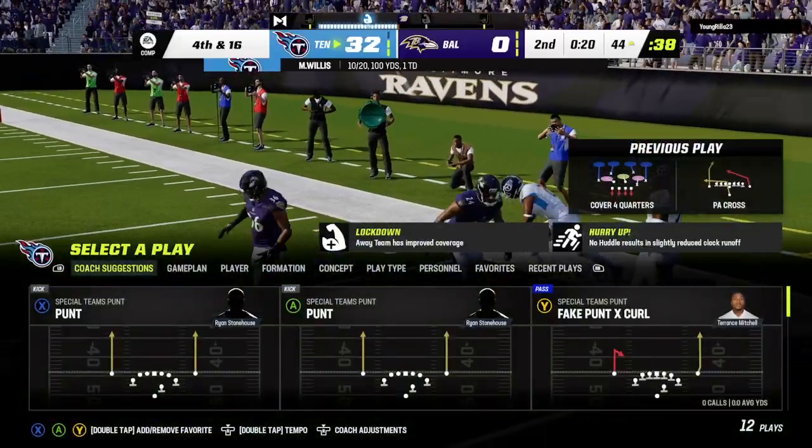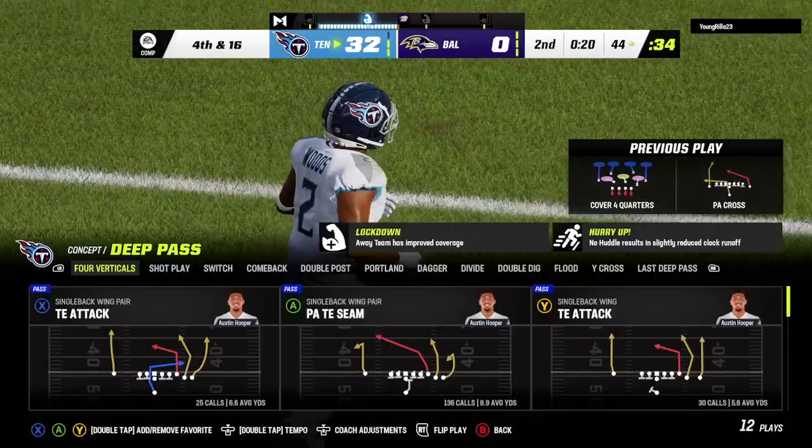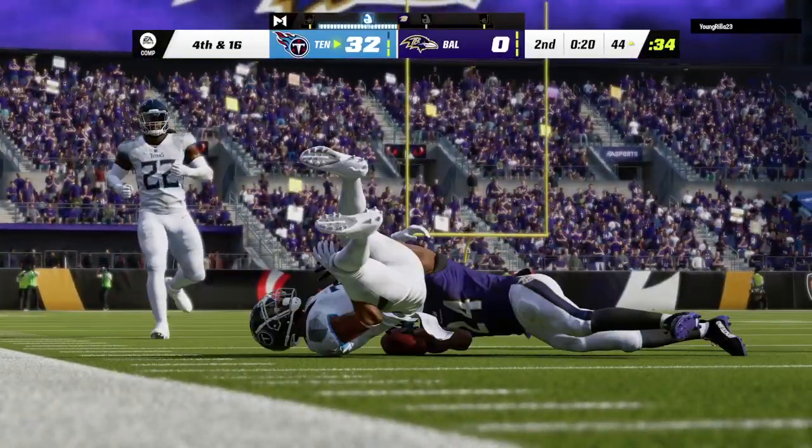Incomplete. We know it's not an easy job to go out and catch passes when people are trying to tackle you and knock the ball away, but the bottom line is that's a pass he's got to have and a pass he should have caught. Ready?